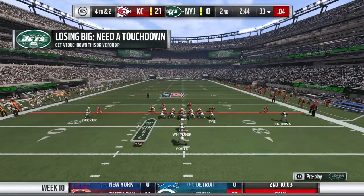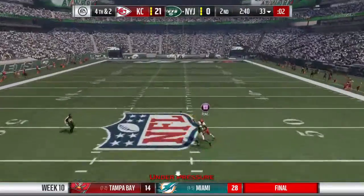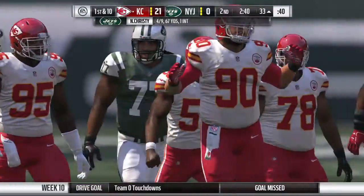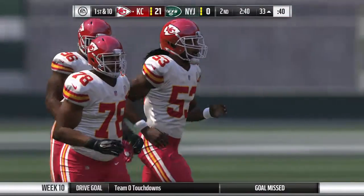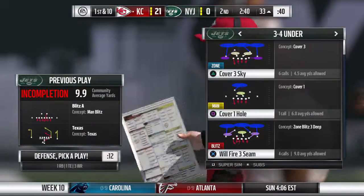Detroit! They'll need to get the play off quickly. They'll try and throw for it here. And this is incomplete. Boy, a curious decision to go for it. Doesn't pan out. And the Chiefs will have the football back in excellent field position.